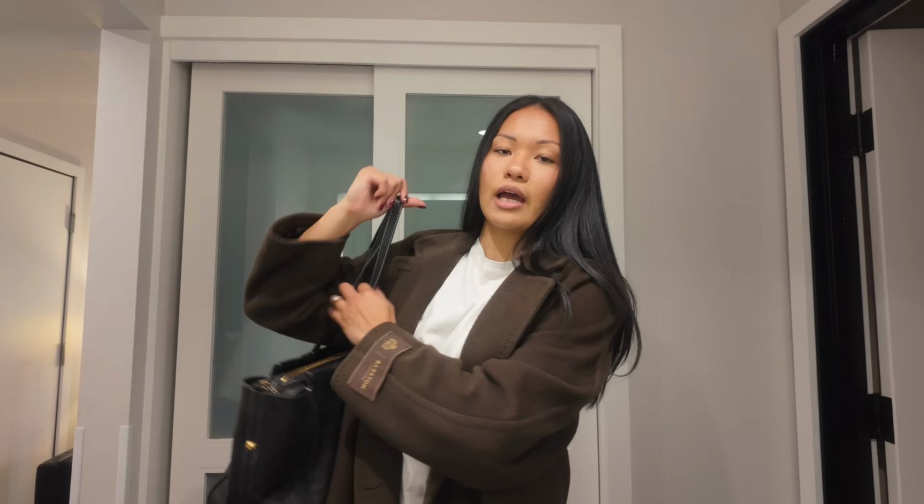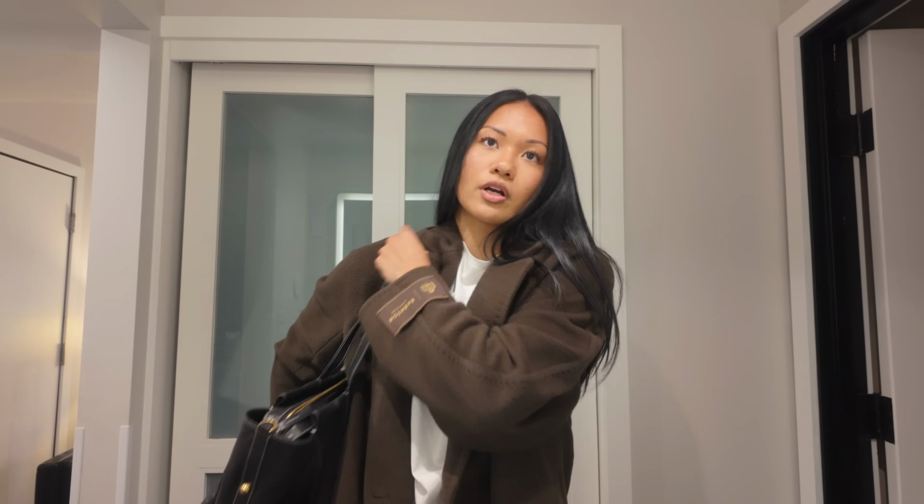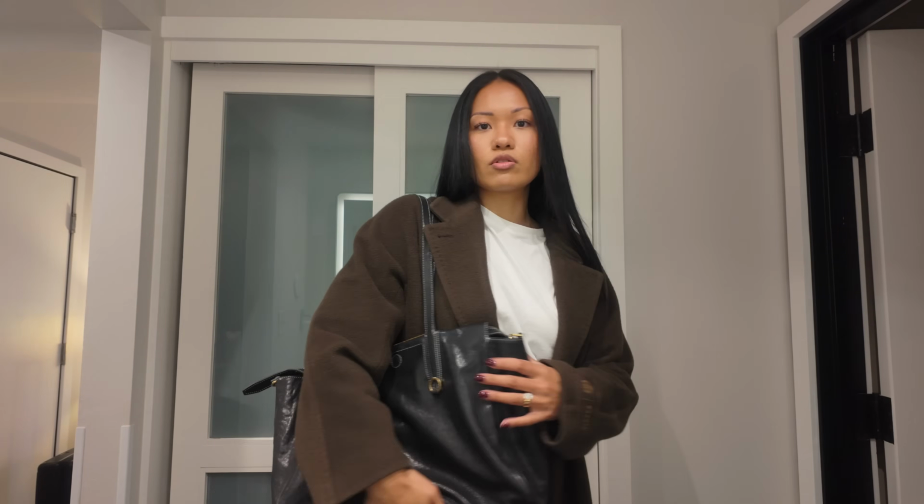This is my outfit for the day. I'm absolutely obsessed with this purse. I cannot stop wearing it. It just goes with everything and it holds literally my whole life.